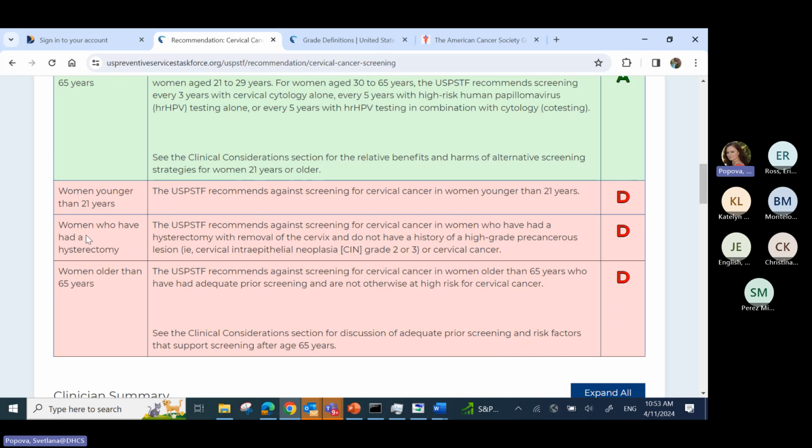Or if the woman had a precancerous lesion in the past, she would continue to have screening, I would say indefinitely, probably until maybe her other comorbidities start to play a role. But we continue to screen women with a precancerous condition after age 65. Any questions here?